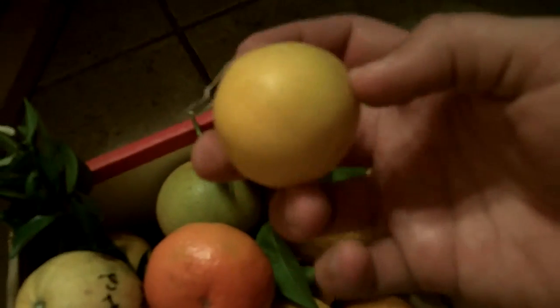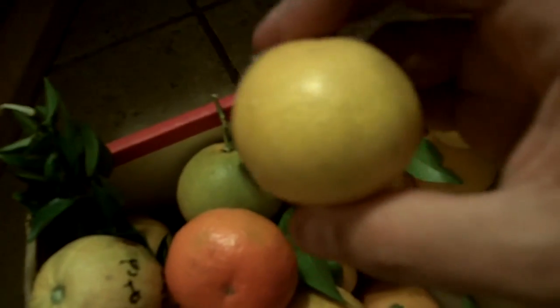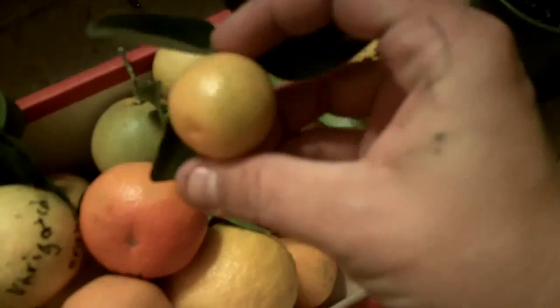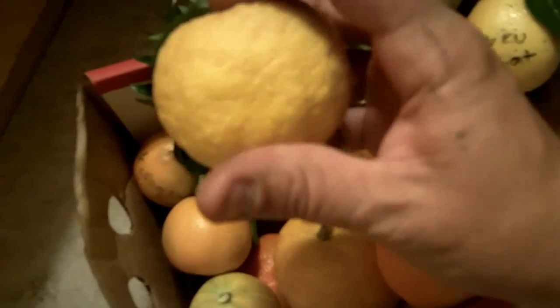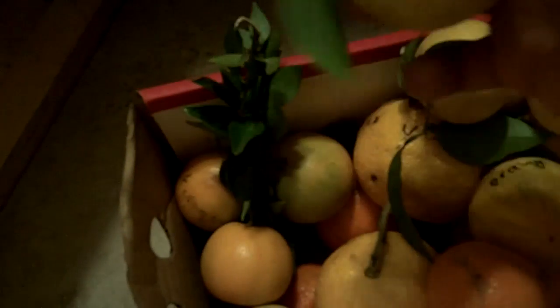This here is some type of kumquat hybrid. I wish I would have written the name. I don't know, some type of kumquat hybrid. And I also have some kumquats here too. So I'm going to be growing all these. There's a yuzu, and it's got a real wrinkly skin, and the skin is really, really loose from the flesh, almost like a mandarin. The skin's really easy to peel.